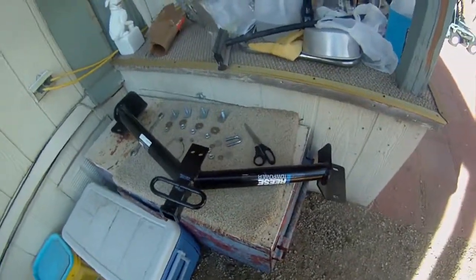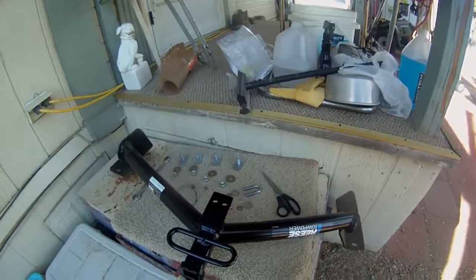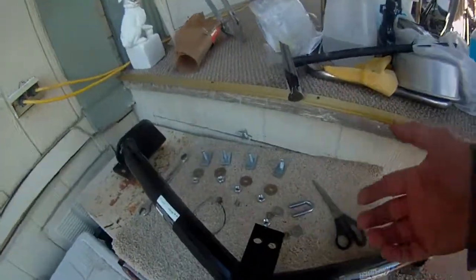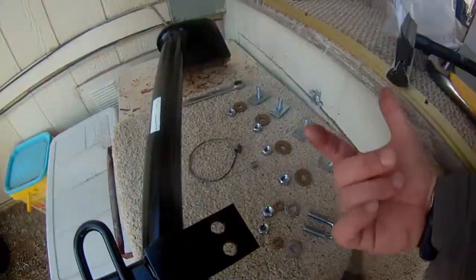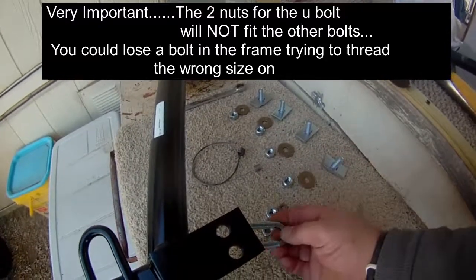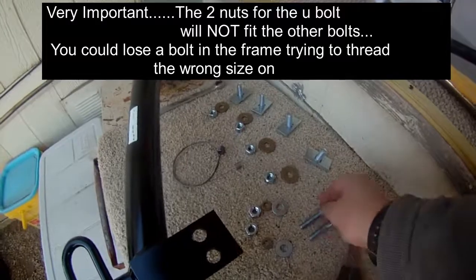I've looked at a couple other videos. I haven't seen one specifically for the Reese. I saw another one on a Curt towing hitch. And it looks like the other ones I saw have a little bit of a different setup here in the back. This is a little different. This has like a little U-bolt apparently that goes between it and tightens down on it.